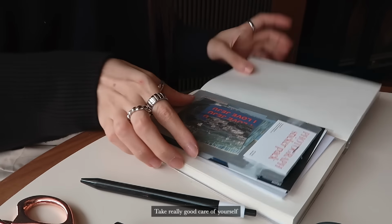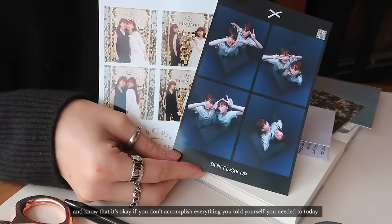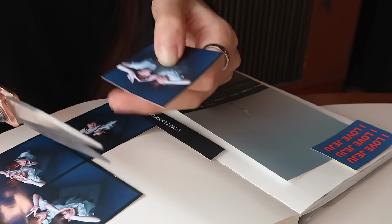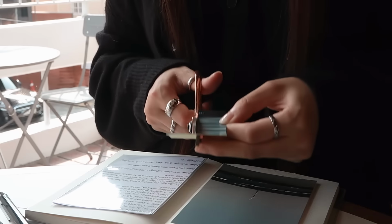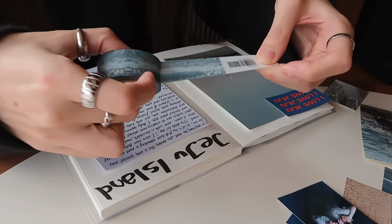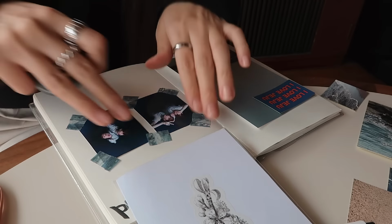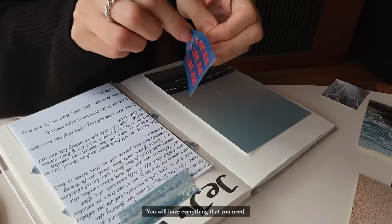Take really good care of yourself. And know that it's okay if you don't accomplish everything you told yourself you needed to today. You don't have to start a new routine or healthy habit today if it feels like too much. You don't have to be as productive as the people that you see online. Your life is your life. And you only have this life. Tomorrow, it will feel a little bit better. You're safe. You're being guided. You will have everything that you need.